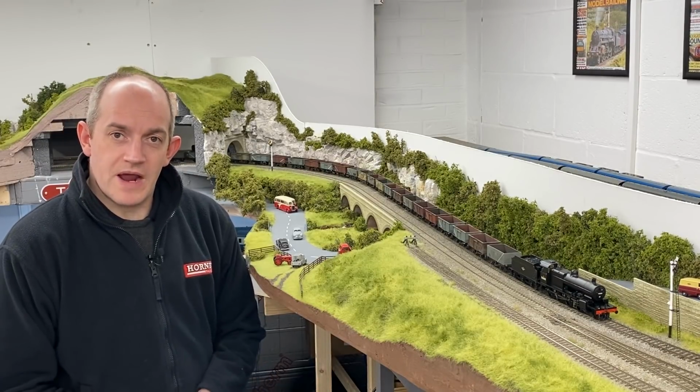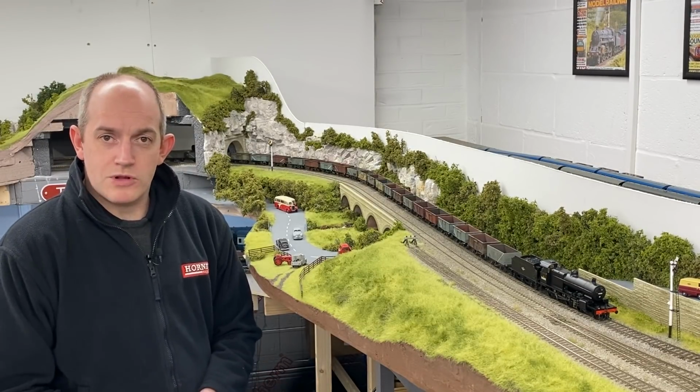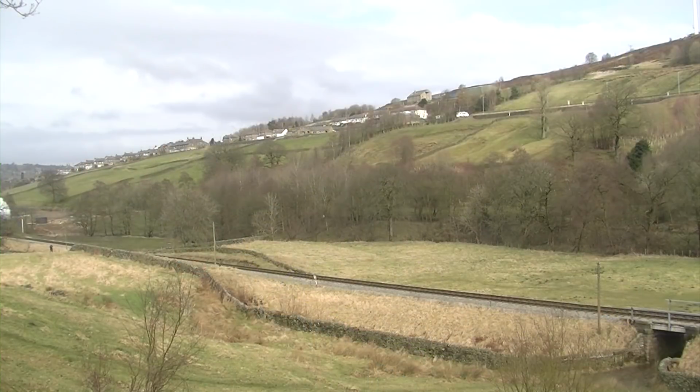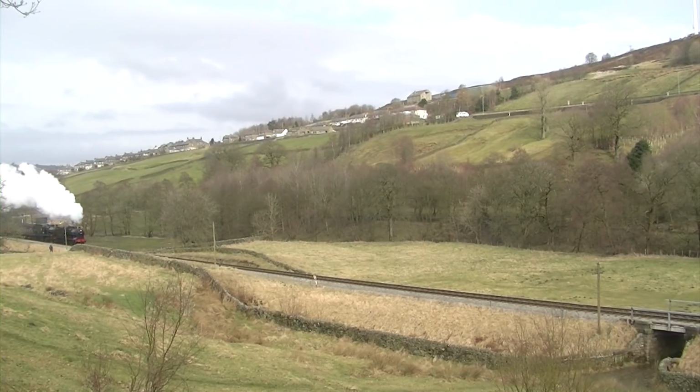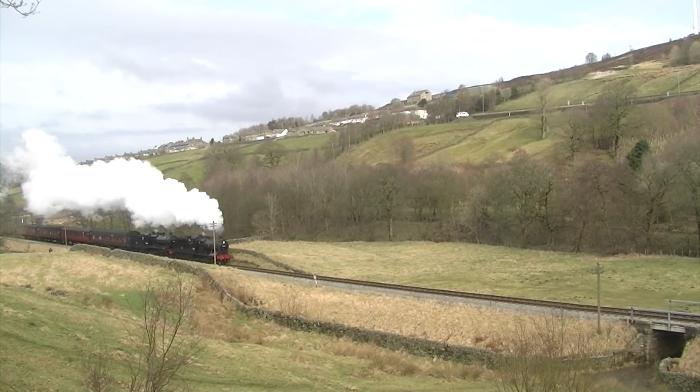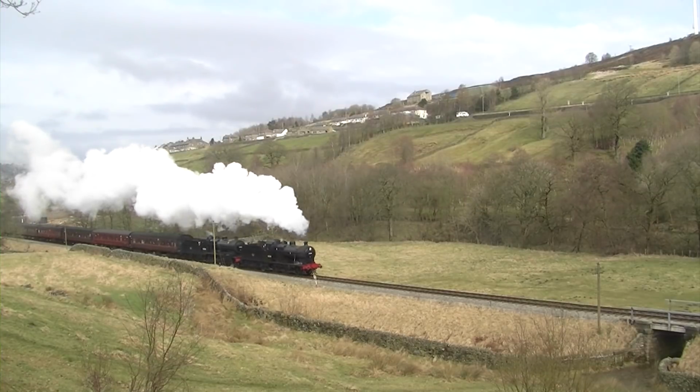The base model is from Bachmann and it's for double O gauge, and it models a class of 11 locomotives that were built in two batches in 1914 and 1925 specifically for the Somerset and Dorset route. In fact, that is the only place on the British Railway network where you would see one of these locos in service, and happily two of them are preserved today: 53808, the subject of our locomotive here, as well as its classmate 53809.